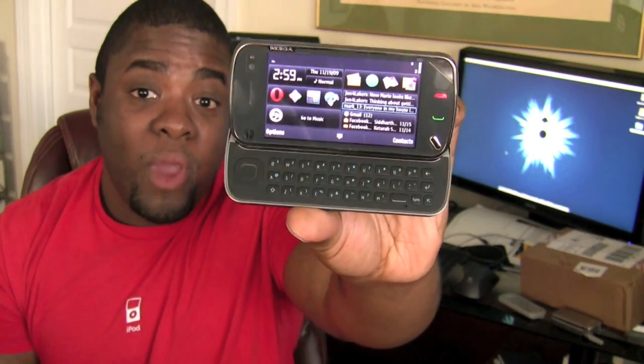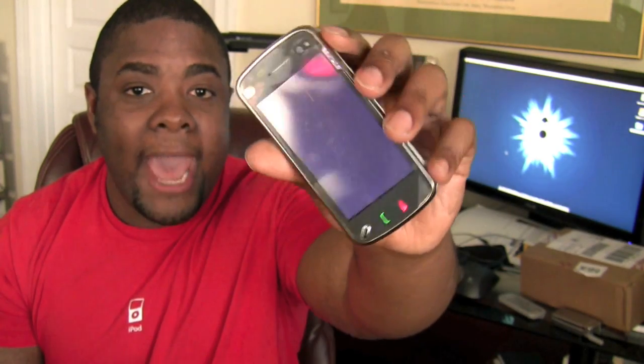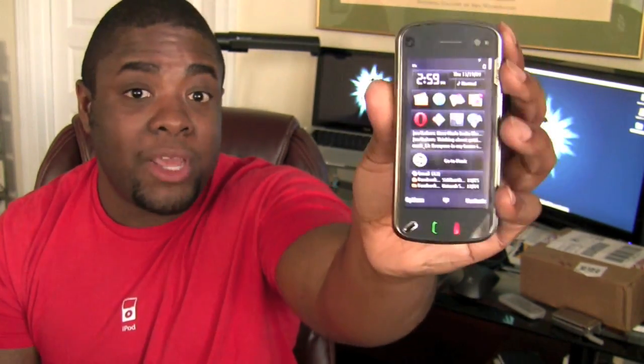The N97 is a lot more stable with the version 20 firmware, and I was particularly happy with it for the past few weeks. But something else has happened to where I'm not going to hold on to this N97 any longer. I'm going to return it to Amazon.com and recoup the cost of this phone to make up for another purchase that I recently made. I have decided to leave AT&T for T-Mobile.